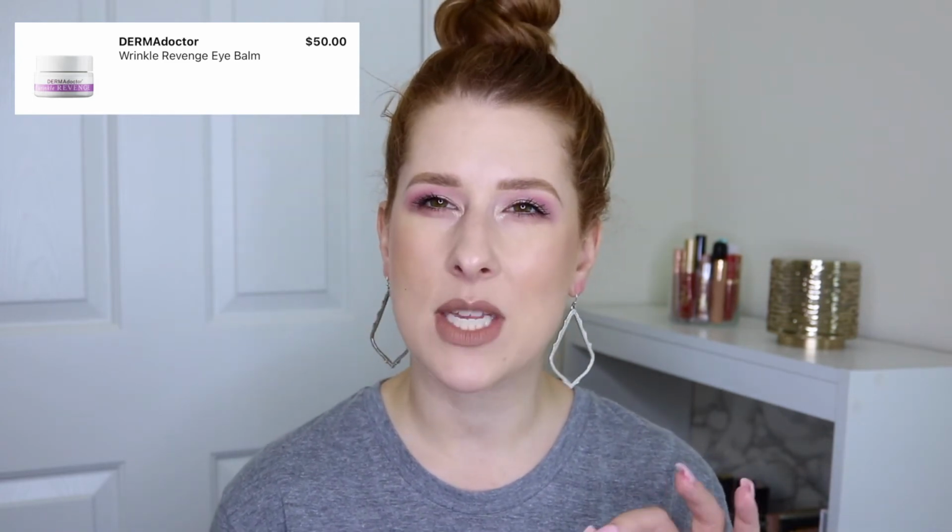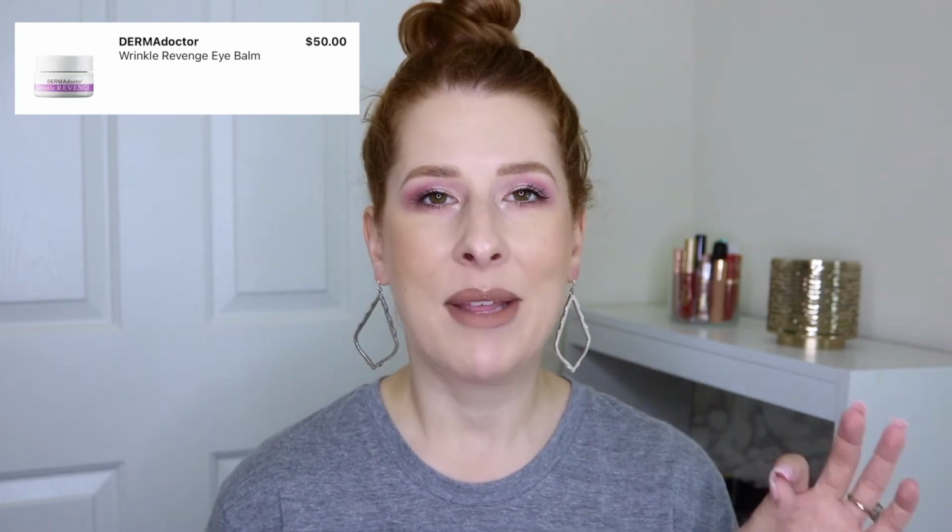I'm not sure if this was my first time to purchase it or if it was a repurchase, but that's what I'm saying, is I could have ordered the Caudalie toner and the Derma Doctor Wrinkle Revenge Eye Balm at the same time. They were ordered 7 days apart. And so I just have a really bad habit of doing that, where I think, oh, I need this one thing, I want this one thing, so I get it right then.